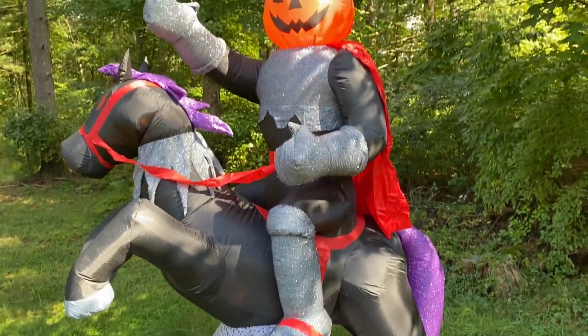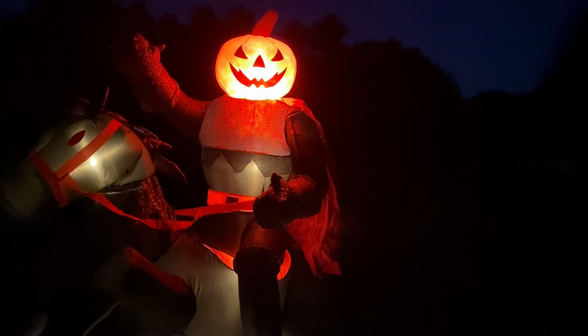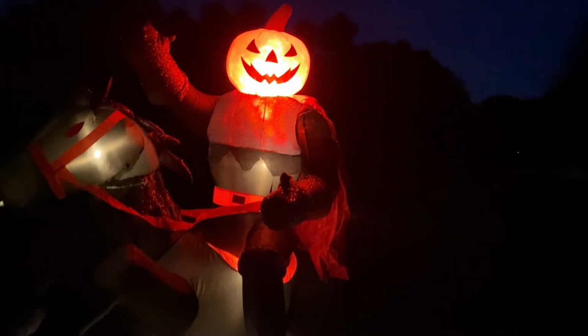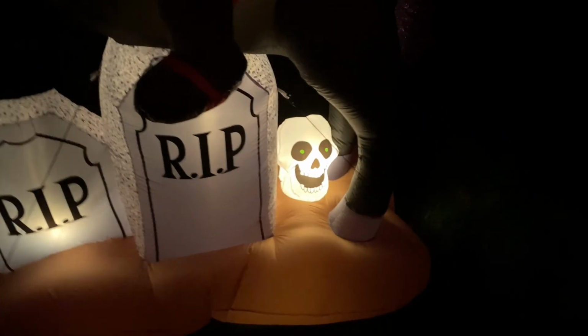So let's see what it looks like at night. Okay, so here it is at night. And this thing lights up fantastic. That kaleidoscope looks amazing. It's more red in real life than it is on the camera. It's like a reddish orange. The camera makes it really, really bright, but it looks better in real life. So yeah, it lights up really good.